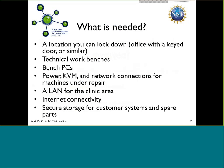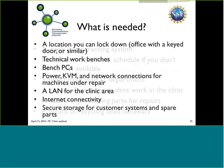Local area, I recommend having your local segment for the clinic itself. Obviously, you'll need internet access, and then you'll need a place to store or lock down customer systems and spare parts.